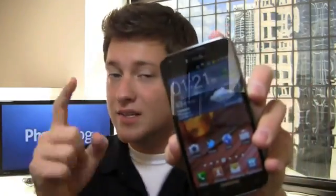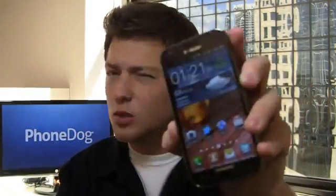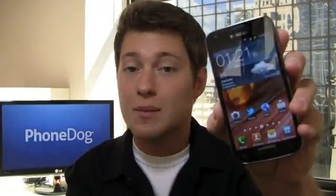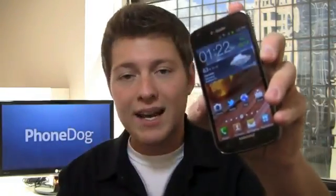Is this the one to get? Because it's going up against the HTC Amaze 4G, another awesome Android handset. It's a little bit more expensive, but has a nice build quality to it. Is this the one to get, or should you go with the Amaze, or maybe even something else on T-Mobile? We'll find out that and more in the review, but first, gotta give some love to my boys at Best Buy because they hook us up with phones just like this.